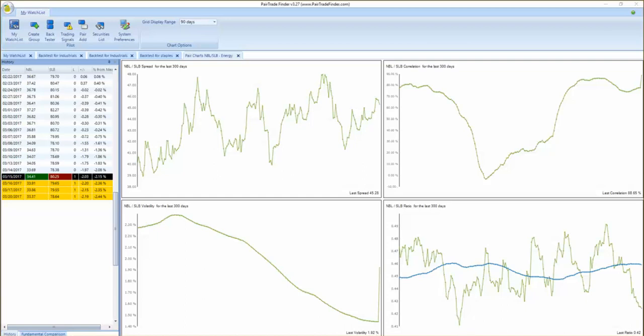That's what it's testing. You can also see that this type of trade is an oscillating type of trade where the ratio oscillates around the mean, the blue line that you'll see right here. So the expectation is that it's going to continue to mean revert over the course of time.